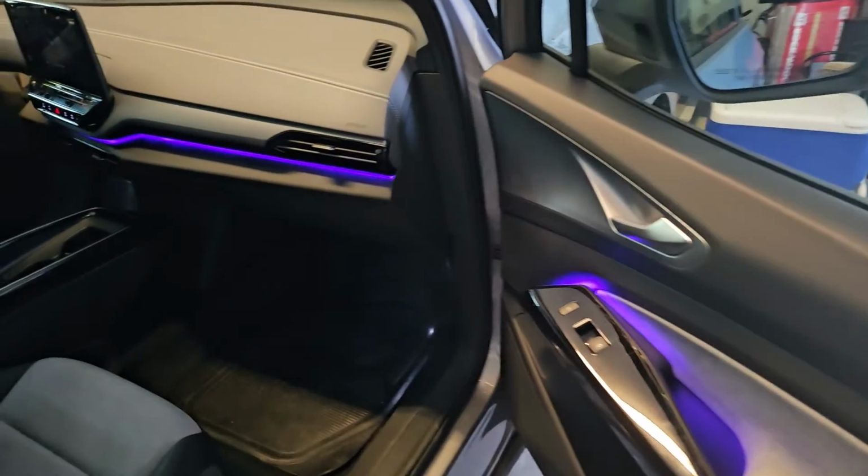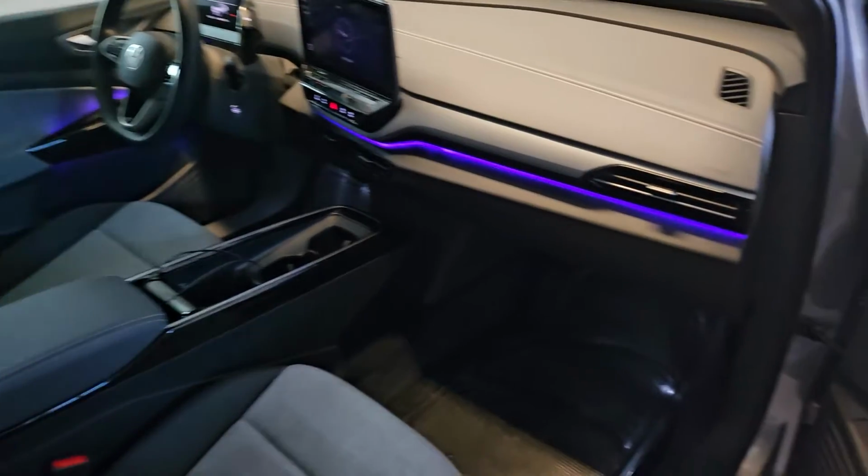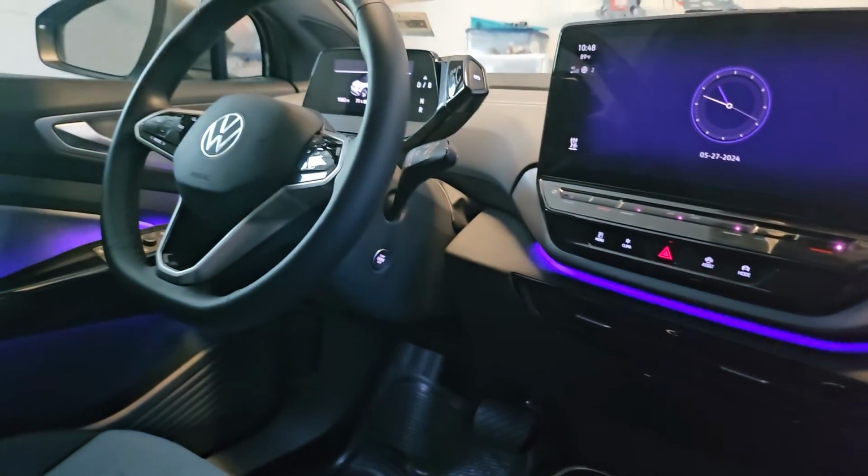Look at these. Ooh, look at those LED lights. Wow, the future's now, man. It's pretty cool. It's pretty cool to change the color, change the brightness, make your car look like your own.